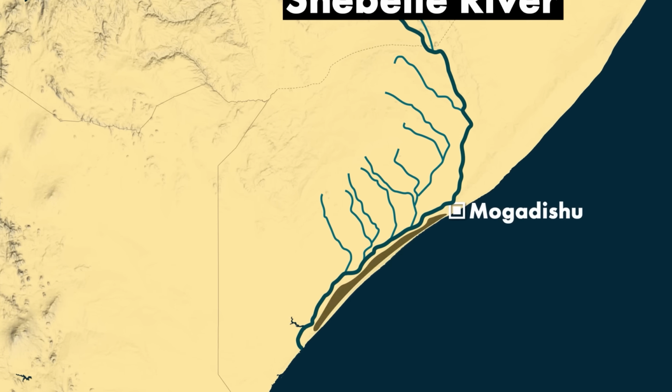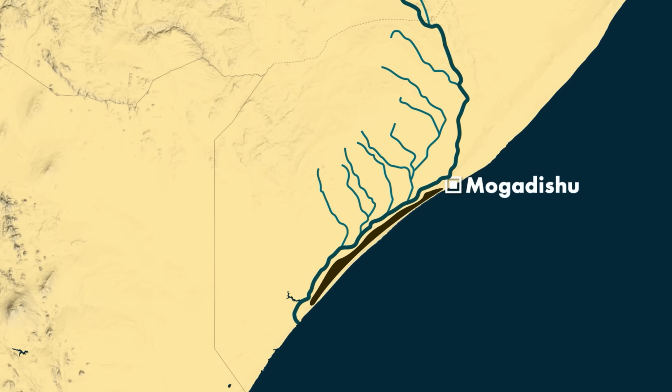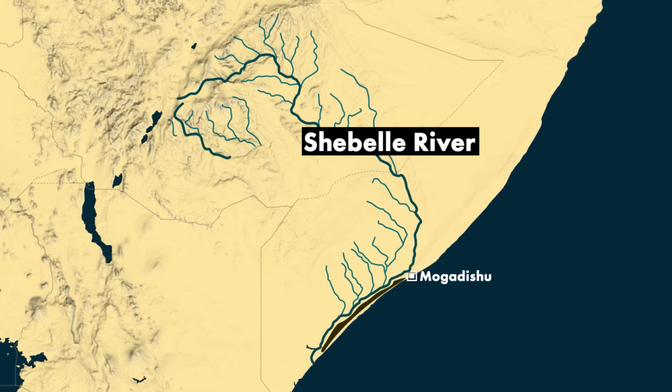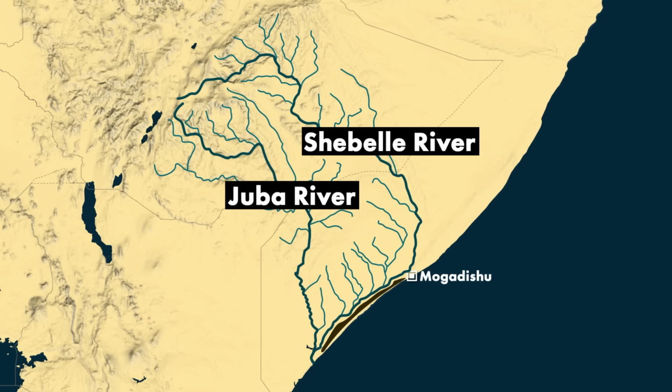Elevated land at the coast, however, makes the river take a sharp southward turn before reaching Mogadishu and transports the waters over 500 kilometers parallel to the Indian Ocean coast. Just before draining into the ocean, the river joins the other major river of the region, the Juba River, whose drainage basins together form the only agriculturally viable land of Somalia.